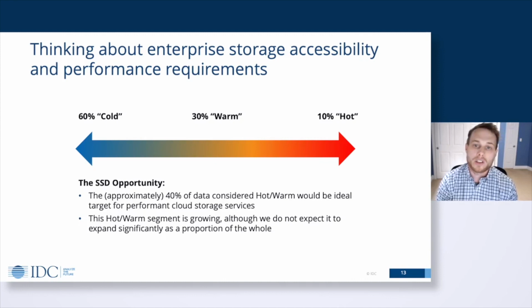How fast are enterprises shifting and adopting those types of solutions from cloud services to provide that kind of on-premises experience for hot and warm workloads? I think that's really the interesting question. But this gives you a way to think about that 40% of warm and hot workloads, conceptualizing where the sweet spot is, thinking about storage on a spectrum from hot to cold, and what the opportunity is.